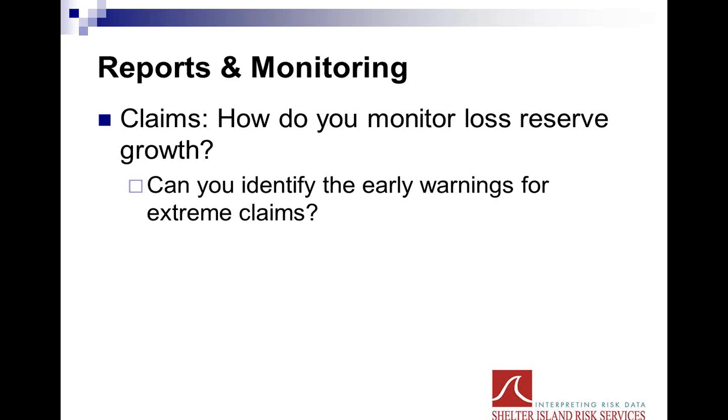So we look at the growth of not only the reserve dollars but the paid dollars each month, so that we can measure where we're at both on a policy year as well as a calendar year-to-date experience. And when you ask about the early warning signs of the extreme claims, I think we all know that when we have a fatality or a very bad event, we pretty much know what we got. We may not know the individual claims, but we know what we've got.